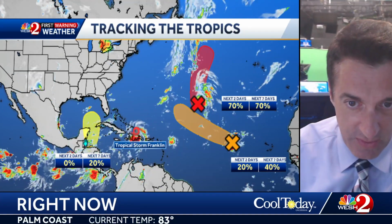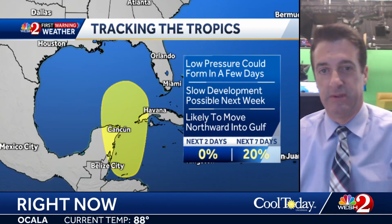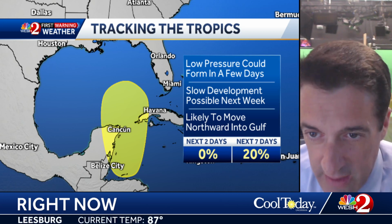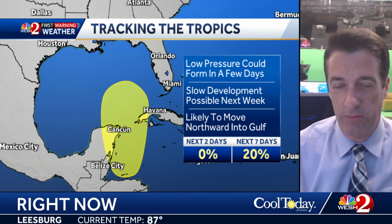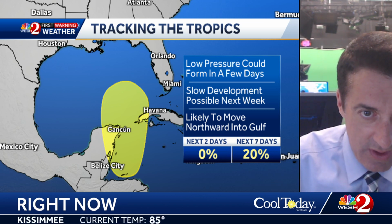And so the tropics are busy. We're going to watch that little feature. I know a few of you just popped in. Again, this is going to be moving north. Low pressure could form in a few days, likely to move into the northern Gulf sometime next week. We'll keep you posted on that.